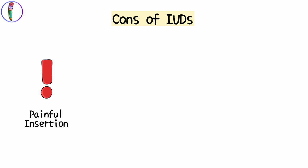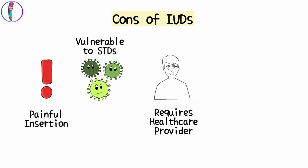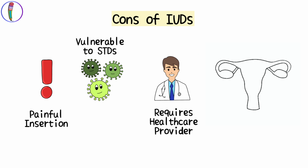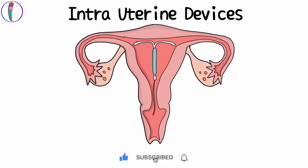Some cons of IUDs are the insertion may be uncomfortable or even painful for many individuals. IUDs do not provide any protection from sexually transmitted diseases. IUDs can only be inserted by a licensed medical professional. IUDs may cause ectopic pregnancy, which means pregnancy in areas other than the uterus. This happens in rare cases only.